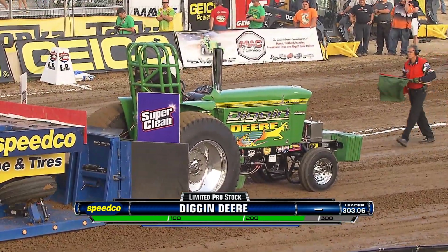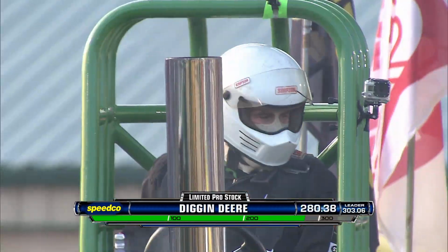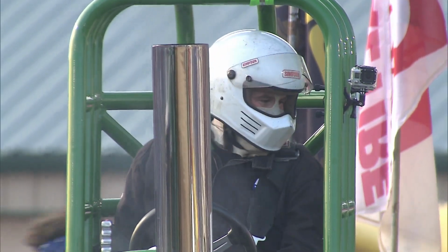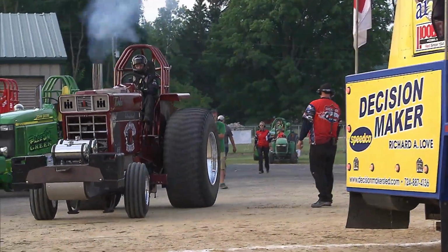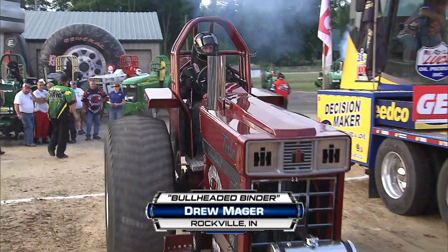John Coots in the Diggin' Deer has only been out one or two pulls so far this year. He goes 280 and 38. And this tractor's still in its infancy of conversion. Coots just really hasn't had a lot of time to get it out on the track and prep it here as he converted it from a super farm last year to a limited pro this year.